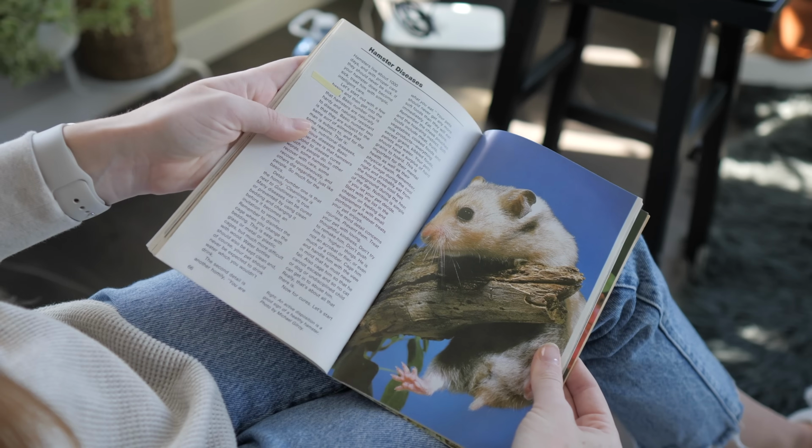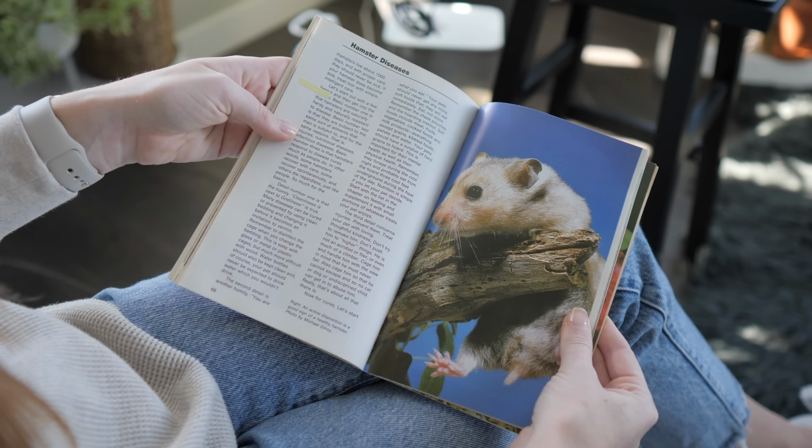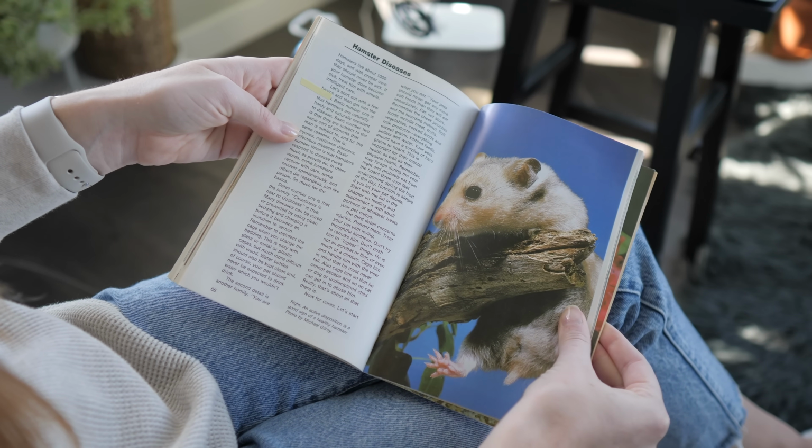They also touch on hamster diseases, and the thing that they say is basic number one is that hamsters are naturally hardy and naturally resistant to disease. I don't really like the word hardy because it's like talking about an animal as if, yeah, they can withstand all this abuse, so it's fine. They won't die, which is horrible. I don't like the word hardy.